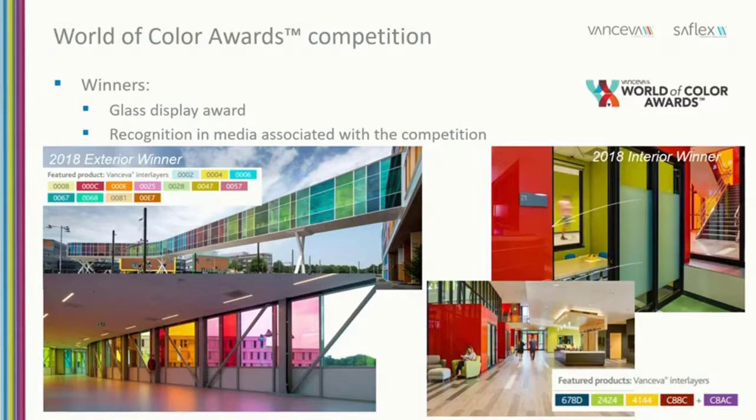The 2018 interior winner was the Utah School for the Deaf and the Blind in Salt Lake City. From the street, the red staircase inside is visible. The red glass made with Vanceva was the focal point in this building, and other colors were added based on the perspective of the user groups in this school.